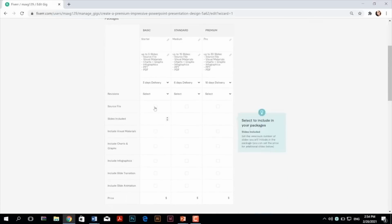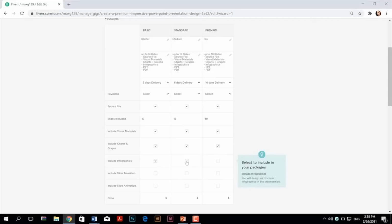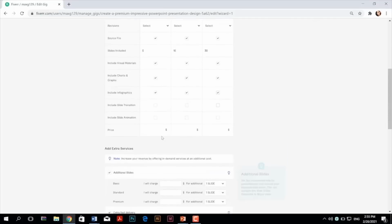Okay, so source file is going to be included in the basic, standard, and also the premium package. Slides included, so we have set 5 here, and here 15, and here 30, and we include visual materials, charts and graphs in all of our packages, and also infographics.